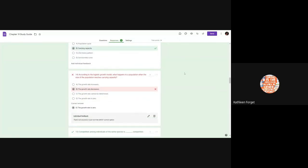Okay, so 14th was... I thought the correct answer would have been the growth rate of 0. And your answer was a correct answer, just not the most correct, because technically, when the growth rate goes to 0, it is decreasing, right? So you're right, it does decrease. But the more correct answer is the growth rate is 0.